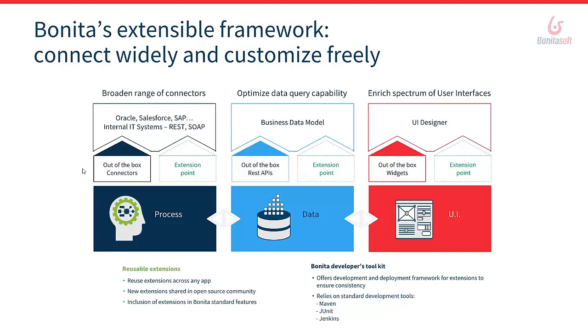Bonita does provide a very rich set of features by default. These features are designed to meet the needs of most of your projects. However, if a project has a need that was not anticipated and cannot be met by the default features, the Bonita platform also allows you to create extensions.